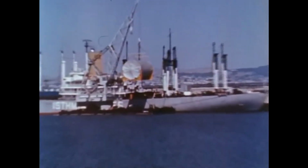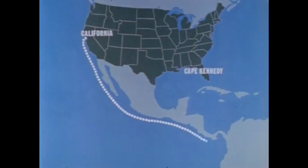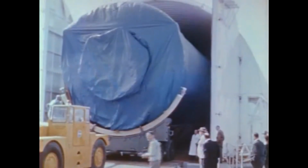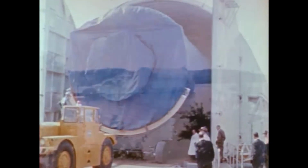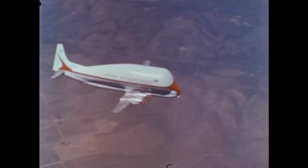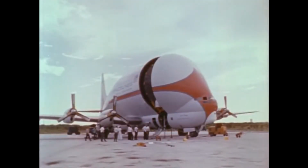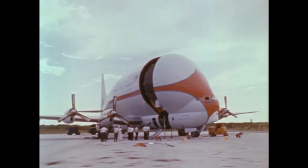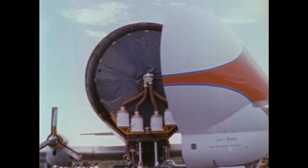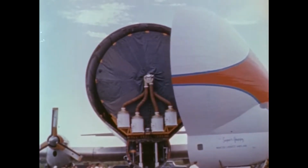The second stage, built by the Space Division of North American Aviation in California, was shipped via Panama Canal to the Mississippi Test Facility for checkout, then barged to Kennedy Space Center. McDonnell Douglas in California, builders of the lighter weight third stage, flew their hardware to Florida by strange-looking planes like these called Super Guppies, planes with 5 times the carrying capacity of most present jet transports.